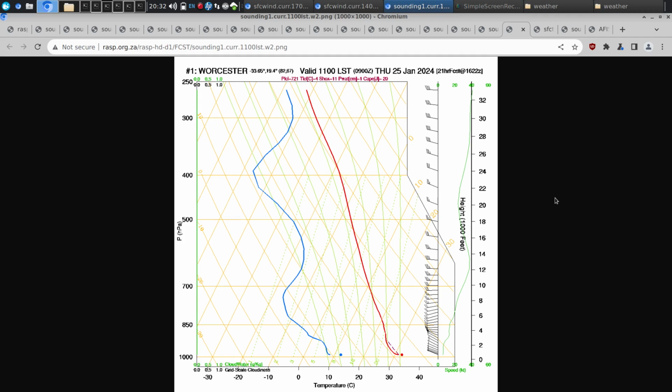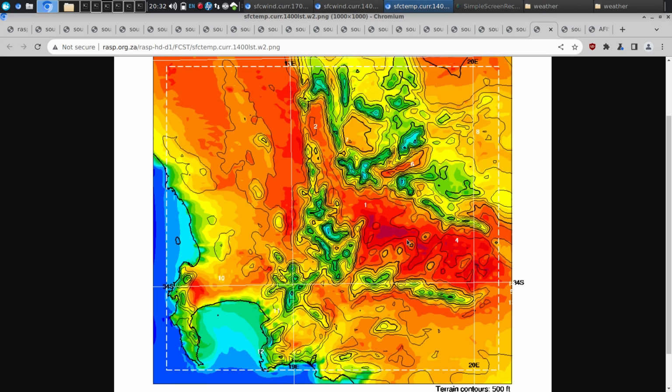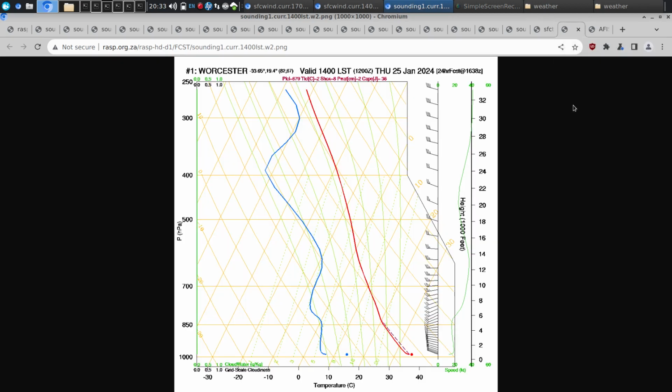Thinking about launching the grid, I'm afraid you're going to have to wait until after 11 o'clock. I think it will be another late launch again tomorrow. And if I look at the surface temperatures, the whole Worcester Valley is looking very, very hot. We're talking over 35 degrees Celsius, and also to the north into Tulbagh, Porterville, another very hot day tomorrow. Even in Cape Town, it'll be over the mid-30s. But by 2 o'clock we can see that we've got good conditions, and you should be launched and on your way.